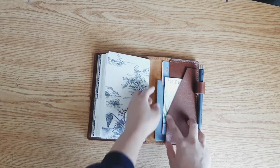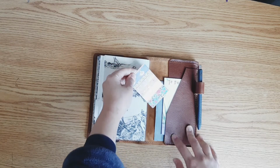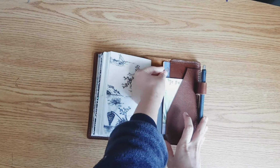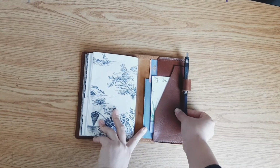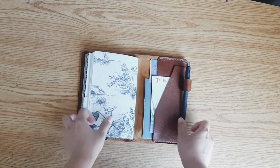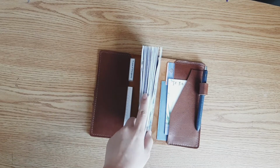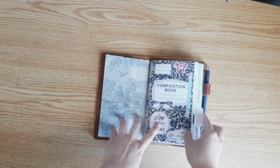I have a thank you card, a washi card filled with mostly Simply Gilded washi. The bottom one is from Michaels, however. It's quite old. I don't know if they have it anymore, but Michaels always has a lot of washi tape to look at. And then this is my everyday pen, my Paper Mate InkJoy 0.7 in black. And I have four inserts in here. And as you can see, I do not have a wallet insert in here. Like I explained before, I'm not using this as a wallet.